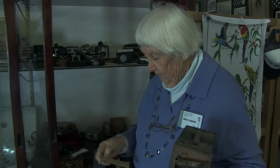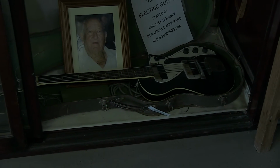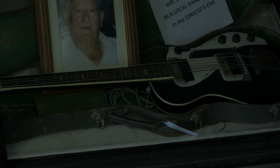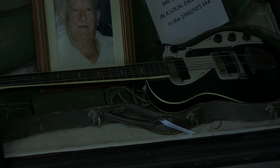This is a 620 Brownie, 1930. The electric guitar was played by Mr. Jack Downey in a local dance band. It was a very early Ibanez electric guitar. It was played by Jack in a dance band in the 40s and 50s era.